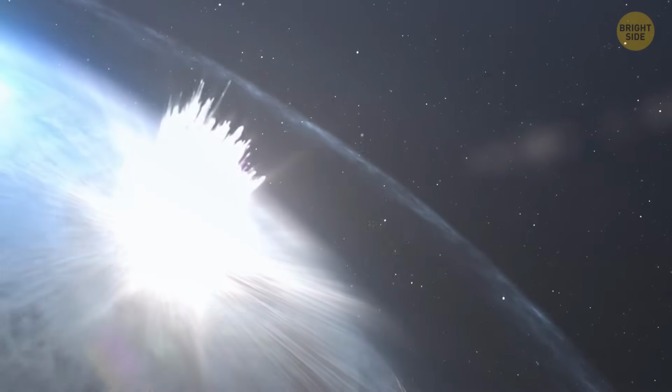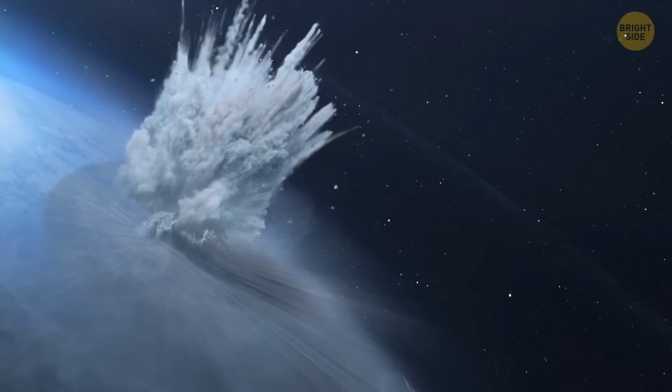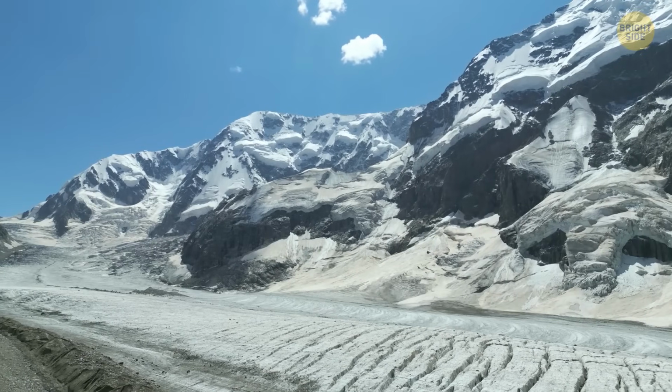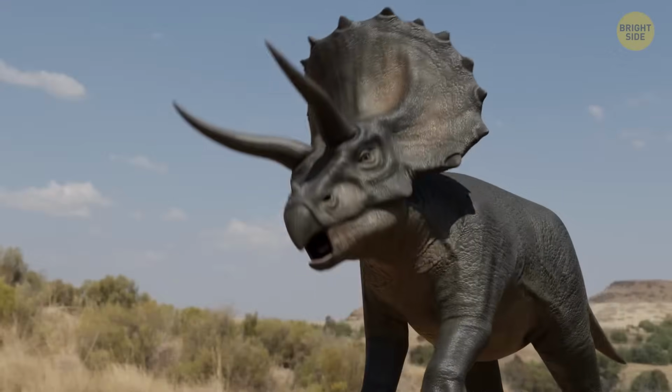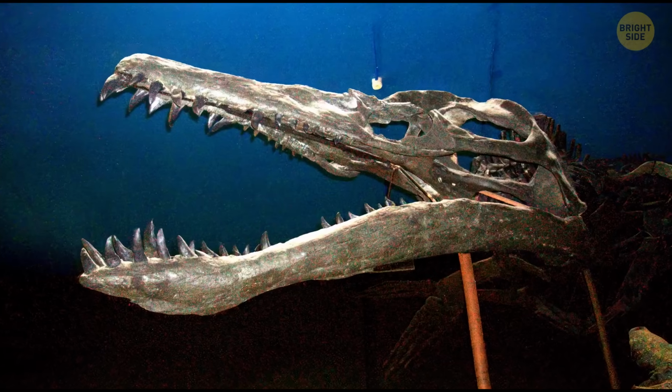This likely happens about every 200 million years or so. I wasn't around then, so I'm just guessing here. In any case, after the extinction, the Earth took some time to recover. Then it entered the famous Jurassic period. More terrifying sea monsters were on the way. One of them left us a colossal skull.